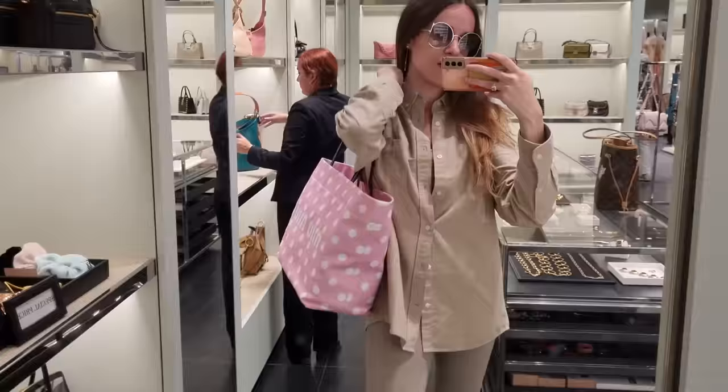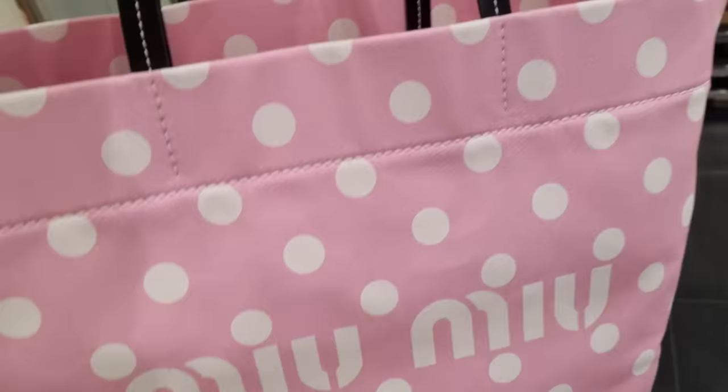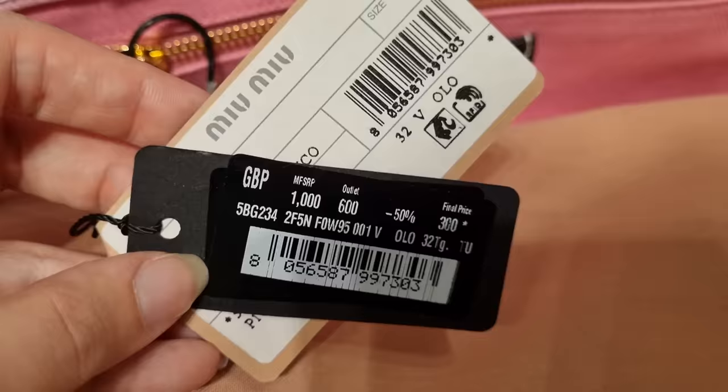Look at this super cool beach tote from Miu Miu. It's only £300. £300. It's crazy. I really like it, with the leather handles. Yeah, that's a nice beach Barbie bag as well. The bag was £1,000, now it's £300.